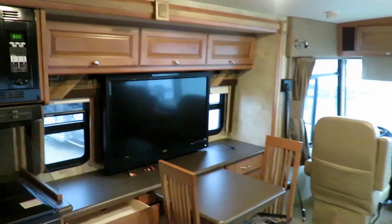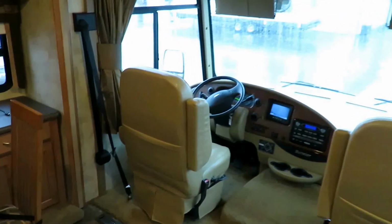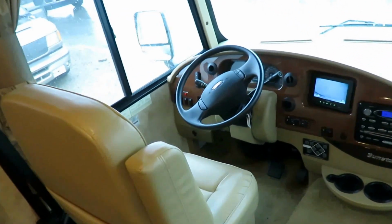And great, we'll come back to the kitchen. I don't want to get off track here because there's a lot and I don't want to miss things. Dual power captain's chairs up front, which is nice. They give you a very easy, comfortable experience when you're heading down the road.